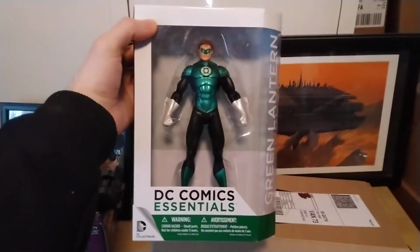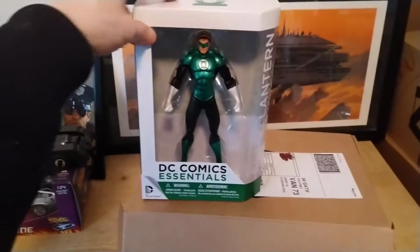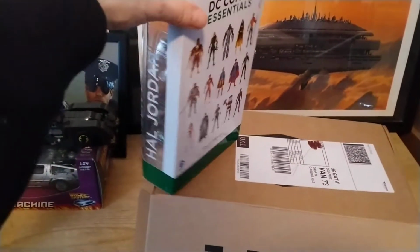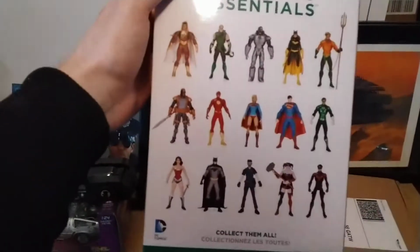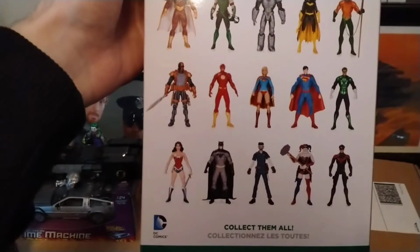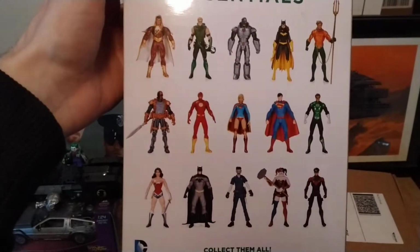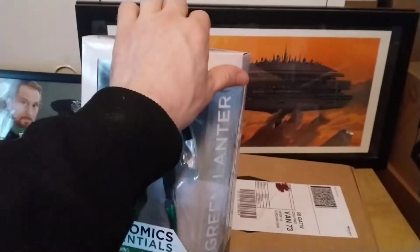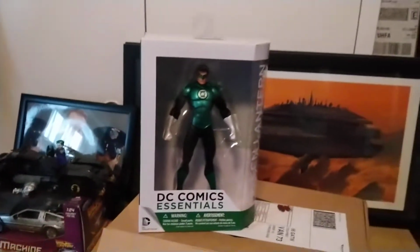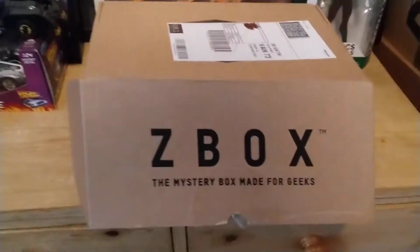a Green Lantern DC Essential Comics figurine. It's actually pretty nice. I'm not actually into Green Lantern, but it's a pretty awesome figure. Hal Jordan. And then on the back, it's got a list of other ones you can get. Cool, I'd have loved to have got Batman or Superman or the Joker or something. But never mind, we got Ryan Reynolds' worst ever moment, Green Lantern. So, yeah, we've got that as the first item. Let's see what else we get.